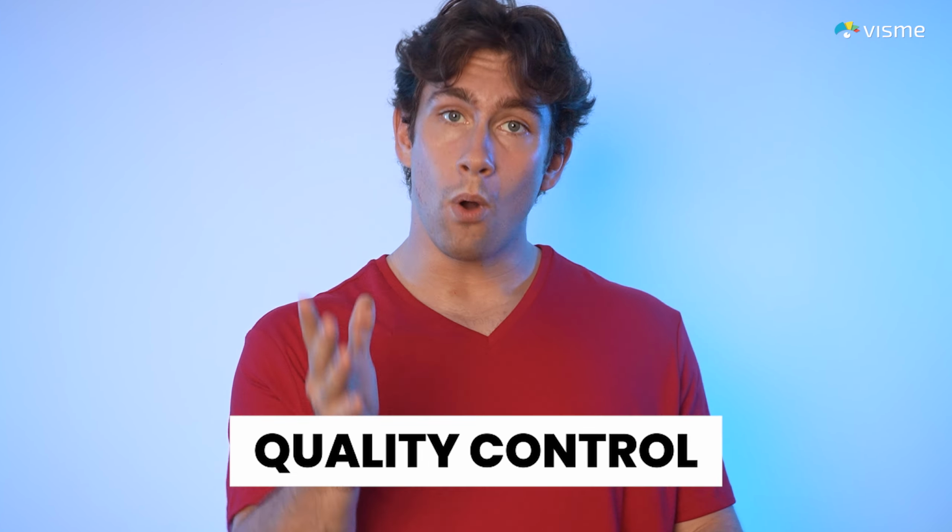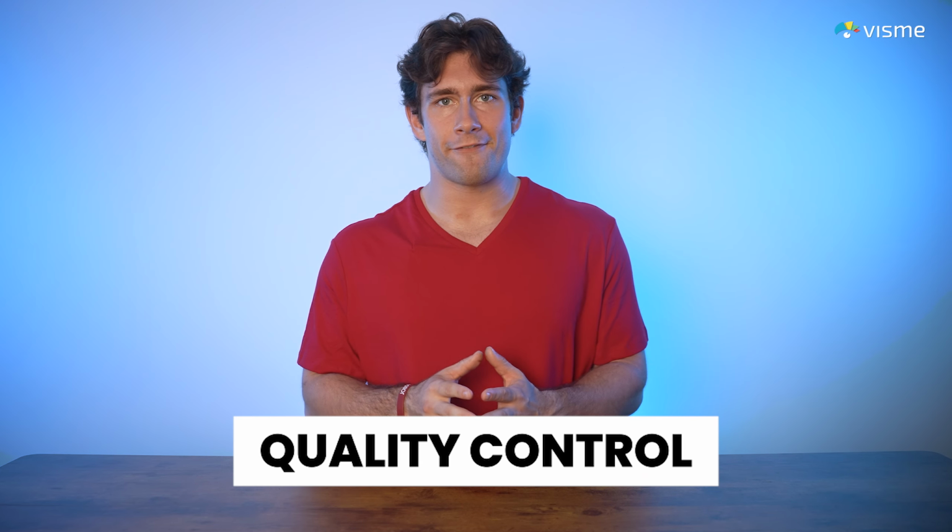And finally, quality control. SOPs help you identify inefficiencies or mistakes early on so you can correct them before they turn into bigger problems, especially if this is a process that hasn't been updated in a while. Maybe after months or even years of following the same processes, you will find a better way to complete them.